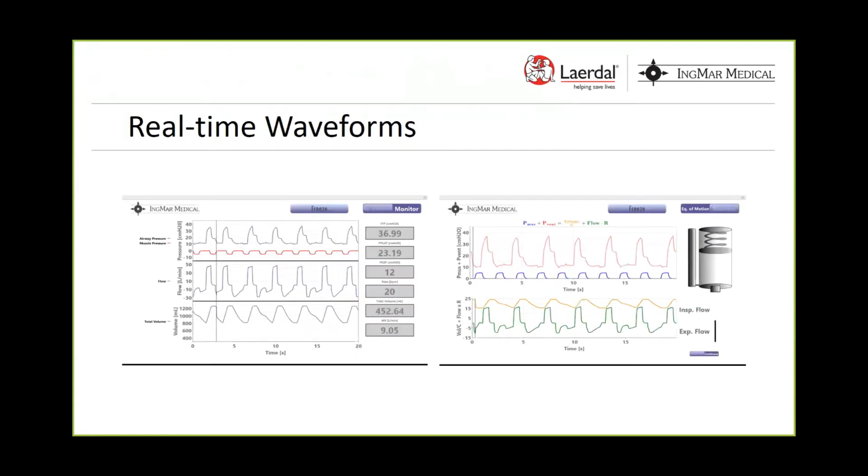During a scenario, we have 2 ways of displaying real-time respiratory waveform information. The example on the left shows flows, pressures, and volumes, as well as data that can be referenced by the instructor, such as PEEP, tidal volume, minute volume, and other parameters as well.